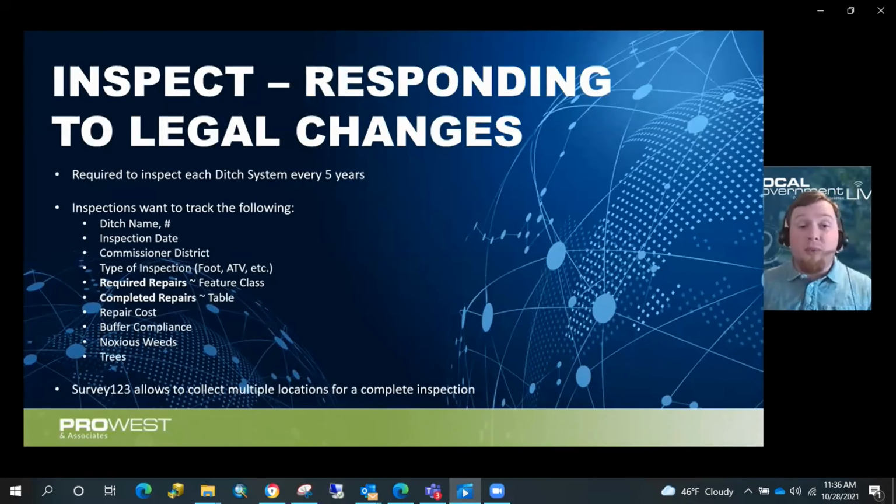But because we were developing this really nice GIS system, Renville County decided to leverage ArcGIS Survey 123 to actually perform these given inspections. You can see all of the different aspects and different attributes that were collected during these inspections. But the key pieces to look at here is required and completed repairs. So for the first time, Renville County was now tracking repairs that they noted out in the fields while they were doing these inspections, actually noting these repairs before they were presented to them, and tracking them with a feature class, and tracking any existing repairs that had already happened with tabular data.